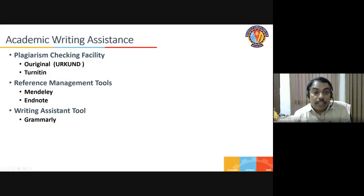And academic writing assistance, what libraries provide. One, this is plagiarism checking facility. It is already given to PhD scholars as well as faculty members. So whenever you submit any articles or assignment, they check them, how much you have copied from others. If it is more, then they may ask you to rework or resubmit.